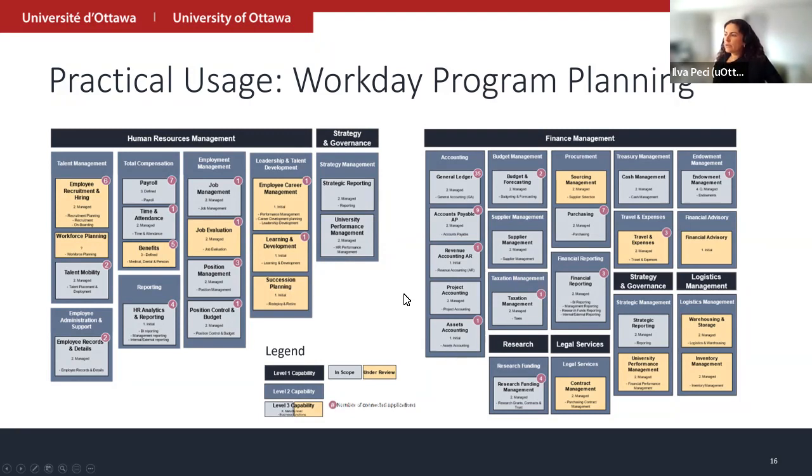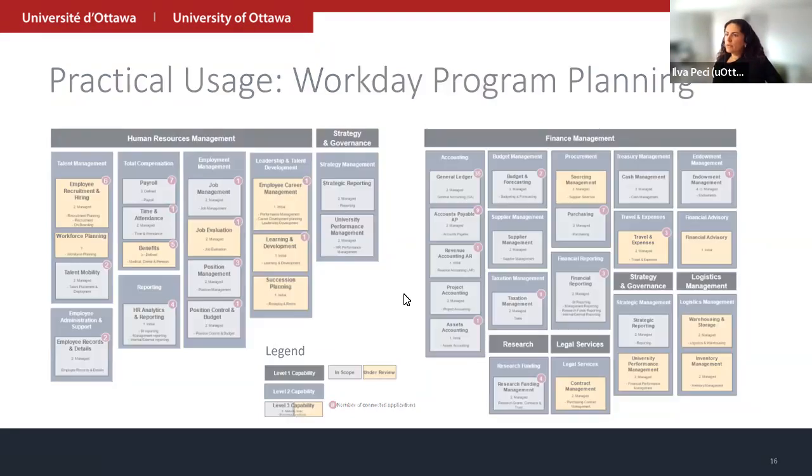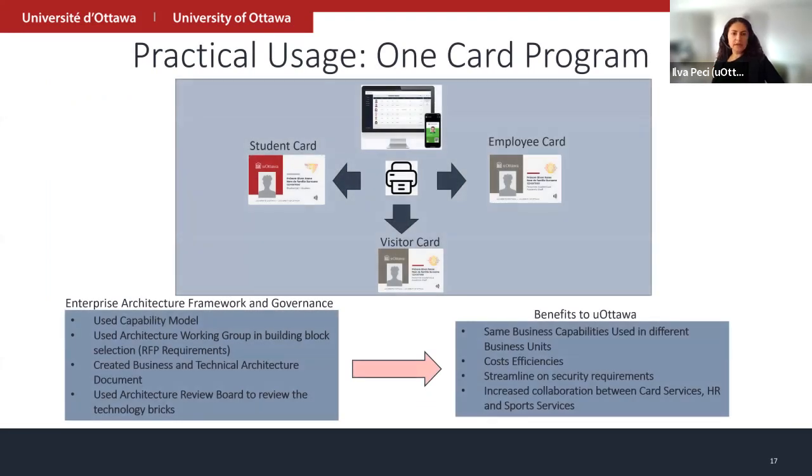The second example that I would like to take you through is the example of our One Card program. So this is a business capability of the card printing at the University of Ottawa. Here we're talking about the ability to print student cards, employee cards, or any visitors cards on campus. So in this case, we're able to leverage the same business capability through implementing the same solution and using the same technology building blocks for different services of the university.